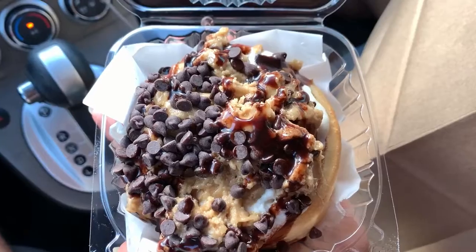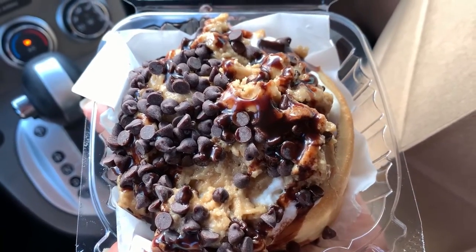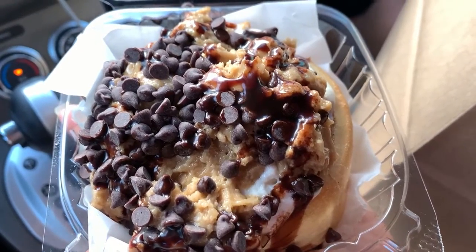And last but not least, the Cookie Monster. Which has cookie dough, chocolate chips, vanilla frosting, and chocolate sauce. This thing is massive for no reason. Nobody should be eating these, but here I am, trying five different ones, all for YouTube. You're welcome.